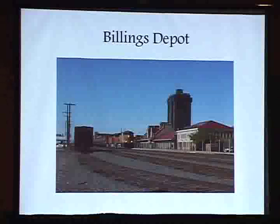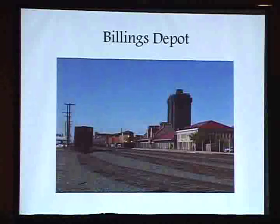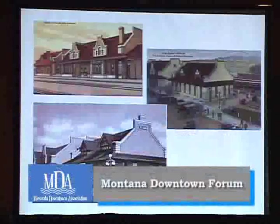And I worked on a downtown study of the Minnesota corridor about 15 years ago, and we looked at all these little buildings that were in use at that time. But the Billings Depot had been restored. This had sat vacant for a long time.